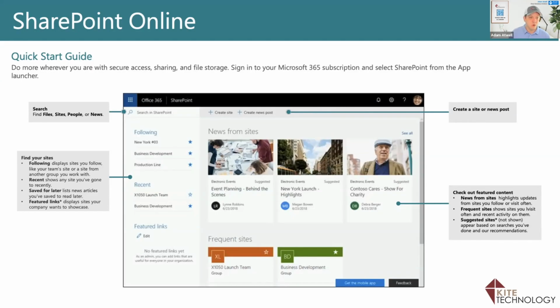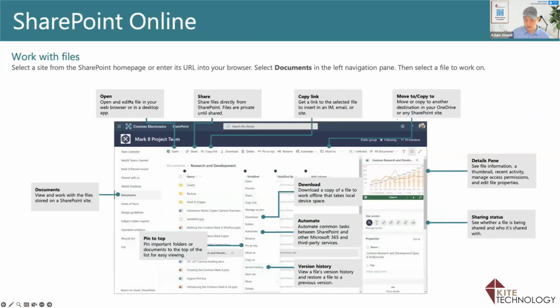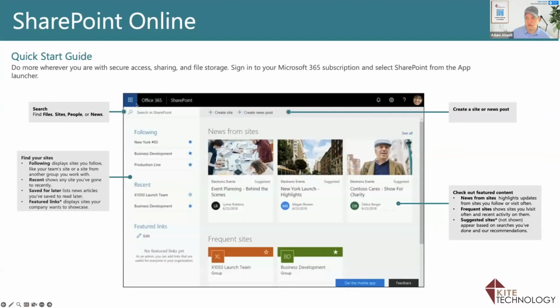So if you click on the actual icon, the little hamburger, I like to call it, but it's really the application tile up there in the top left, what you will find is you can go ahead and navigate to the SharePoint app. After you've gone to the SharePoint app, you will have the ability to see the different sites that you're a part of and that you're frequenting. You can also search for sites, or from here, you can create a new site as well as create a news post.